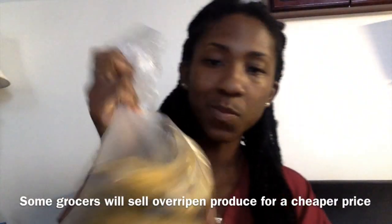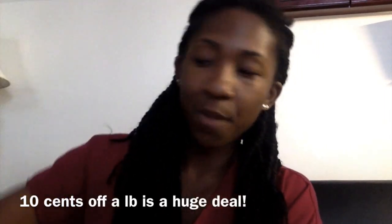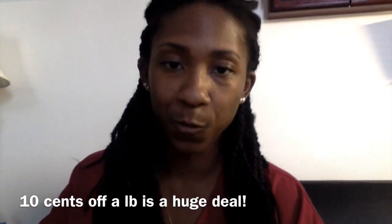So, first thing is overripened bananas. These bananas were actually on sale because they were overripened. Their regular organic bananas are 79 cents a pound, and these were actually 69 cents. So I took the rest that were there. They didn't have too many, so I'm going to freeze those to add to my smoothies.